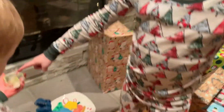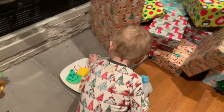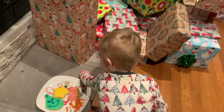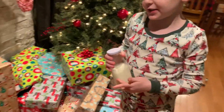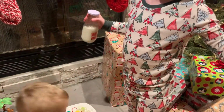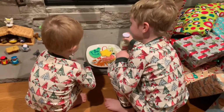Santa's gonna take away Tucker's passies. Yes. He's two right now. It's almost his birthday, because his birthday's on February 19th. So it's coming up. And he'll just take a passy anytime he wants. And then here's Santa's milk.